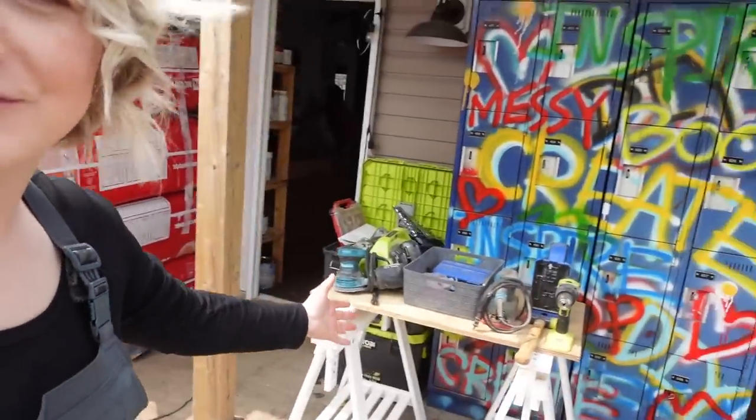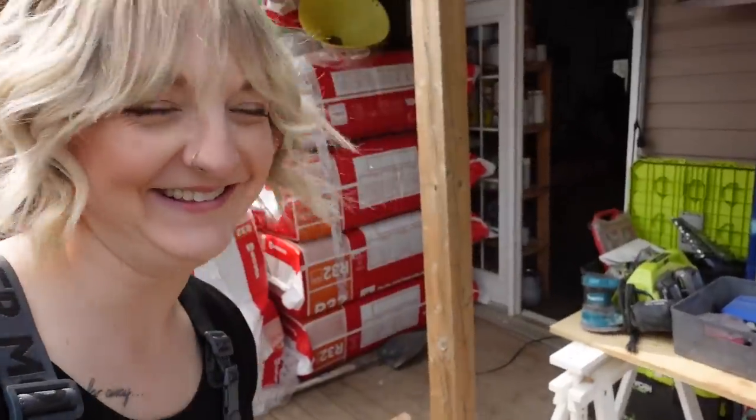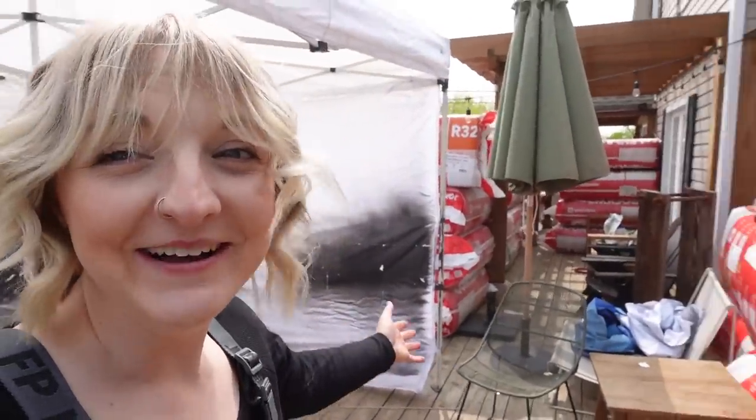Over here, we have a beautiful setup of a tool table. Wow. And then behind me, we have a buttload of insulation. Woohoo! So all of the garage insulation is currently being kept in our backyard. We don't have anywhere to put it right now. The front yard is being taken over by construction. So this is where it's staying. So we get to look at this wonderful line of red.